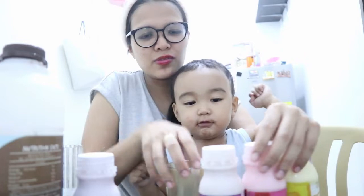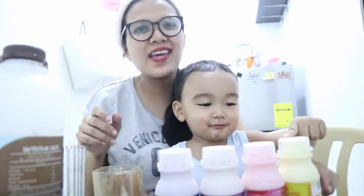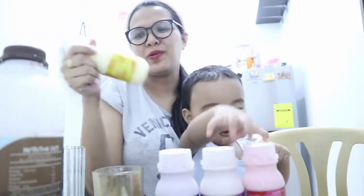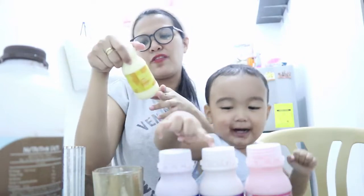Which one do you want to try first? What color is this one? Yellow. Very good. Ayan, ito yung nakuha niya. Later, we are going to finish this one first. Pink. So, this one is mango flavor.